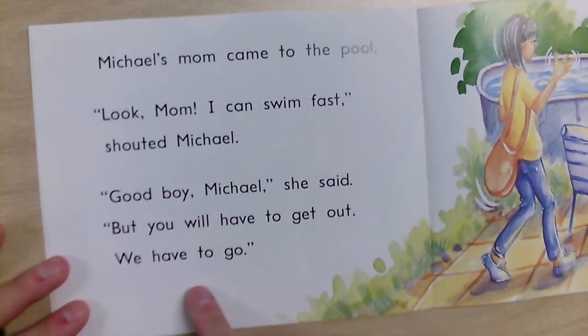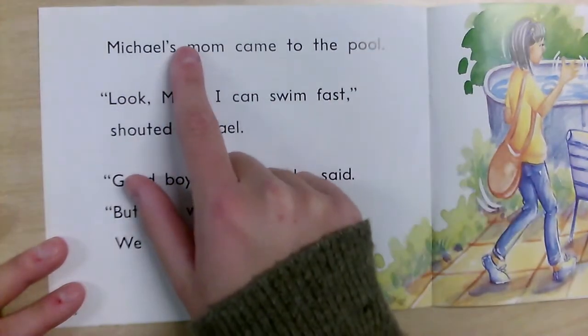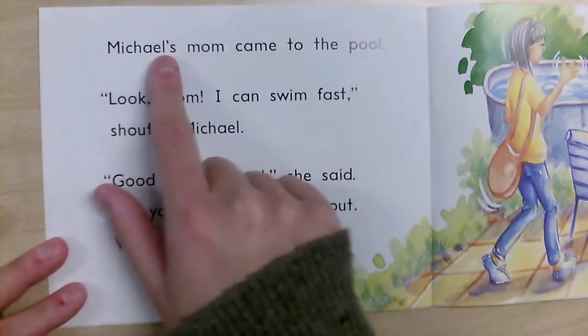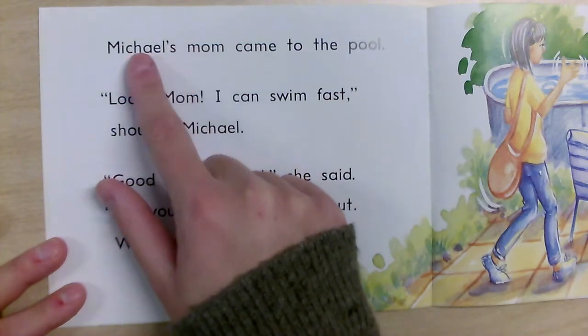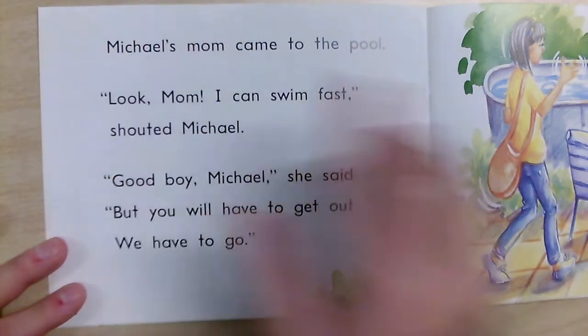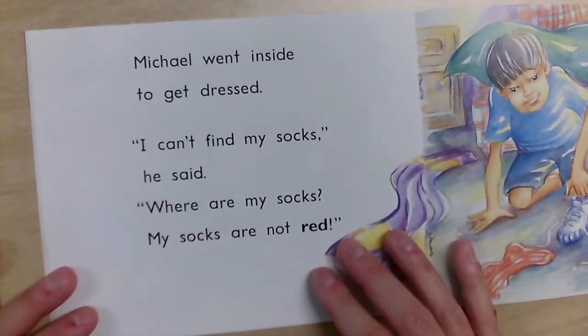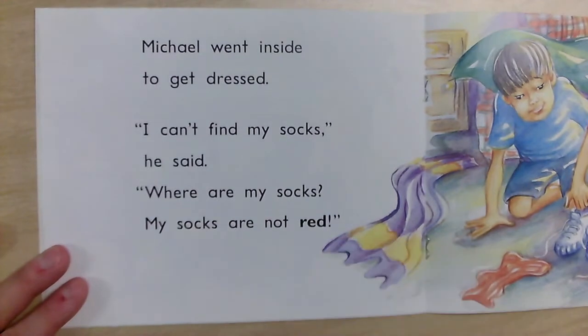We have to go. I don't see any tricky words. I do see a tricky mark here, but I know that that's Michael's name, and that just means that something belongs to Michael. So Michael's mom is what belongs to him. That's not a tricky word. That's just a name. Let's see if there's another tricky word on this page.